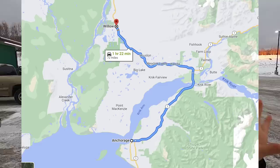Once you get into this area of Willow and Houston, there are not a lot of shopping options, but one thing they do have is a Three Bears, which is a local Alaskan owned store. It's like a mini Costco. This is an even minier version, but it is helpful. Oh, there's a small airplane flying over. That seems to always happen when I film outside. We'll just go in and take a look.